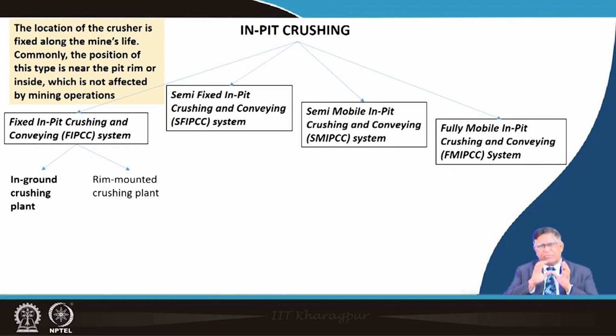That means you select the location in such a way that as you make the calendar plan of the mine, or how the mine will be expanding in x, y and z direction over time, this particular location will not get disturbed and you will keep the crushing plant for the whole life of the mine. The only thing is, you will have to select the location in such a way that towards the end of the mine, the distance from the face is considered. If you locate it properly and progress the mine in such a way that this distance always remains optimal, your cost can be minimized throughout the life.